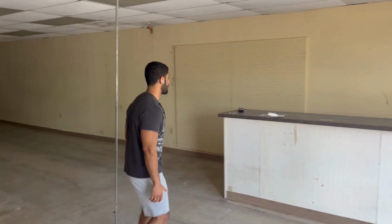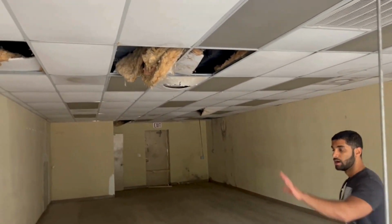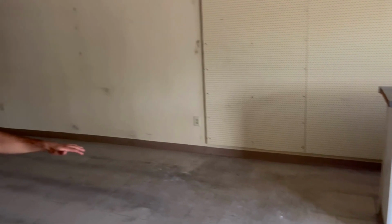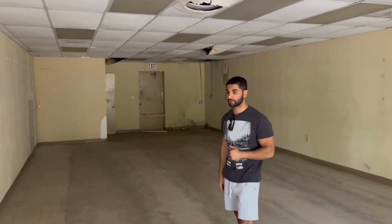So we'll probably get this countertop out of here. We got ceiling tiles to remove. As you can see, there's all the ceiling tile here. We got drywall work that needs to be done. This flooring right here is peel and stick, low quality flooring. All this is gonna be torn out. And you'll see the videos, but at the end, this is literally just gonna be a full shell space, plug and play for any tenant.